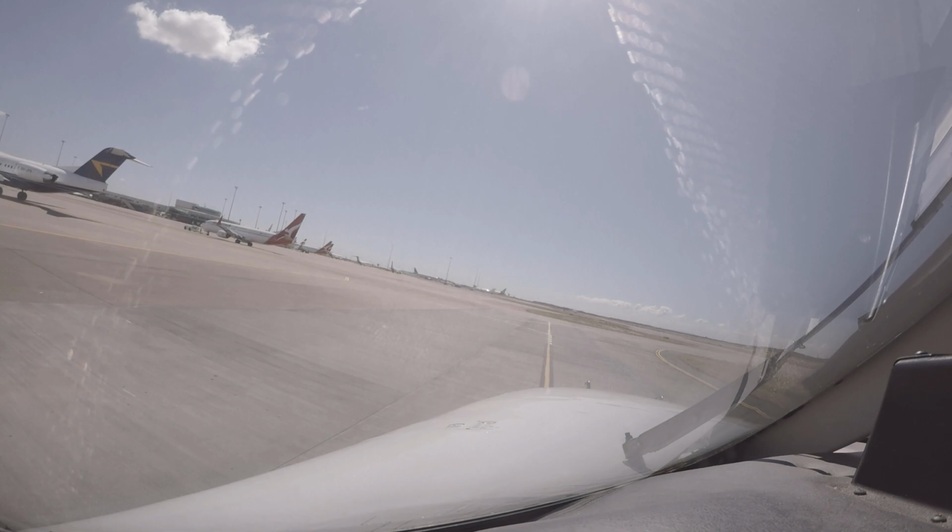Qantas 97, continue taxi Bravo, right at Bravo 4, and then left onto Alpha to holding point Alpha 1.